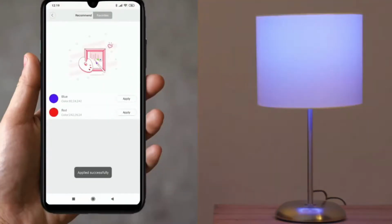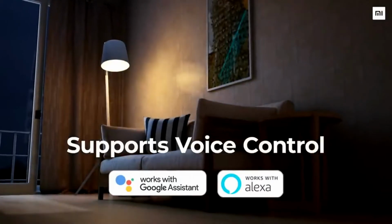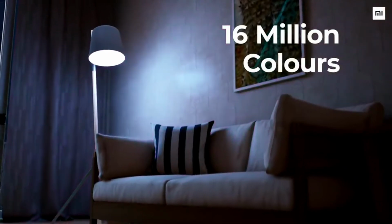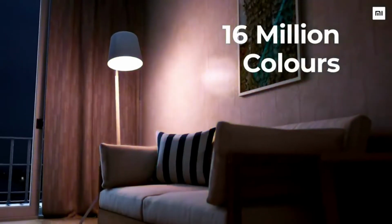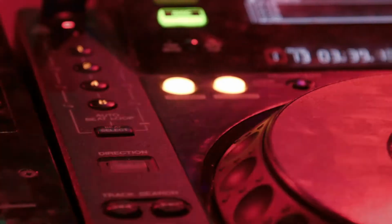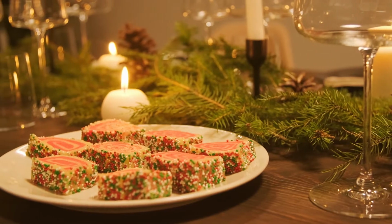The smart bulb can easily be controlled through the MI Home app. It can also be voice-controlled as it works with both Alexa and Google Assistants. It's capable of switching between 16 million colors. This smart bulb requires no additional hub or bridge. It creates an ambience for everything you like: parties, movie nights, or candlelight dinner.